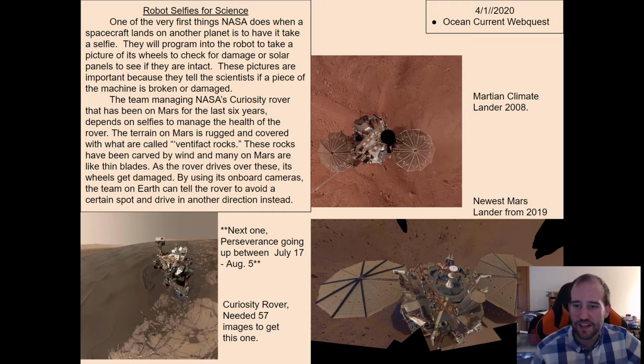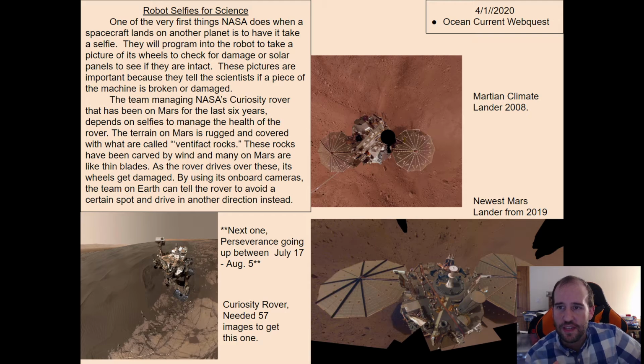And they have other landers in there. The one in the bottom right is the one from this past year that I showed you a little bit. The Martian climate lander looks very similar, with that same kind of solar panel design, which is pretty neat. As you might notice, in the middle of the picture on the top right, there's a black hole in that picture. That's pretty much where the camera was when it was moving around taking photos, and then they stitched them all together to get one of these.